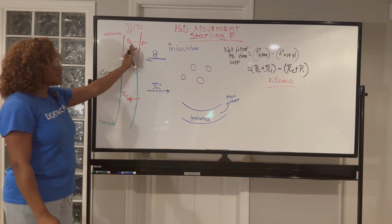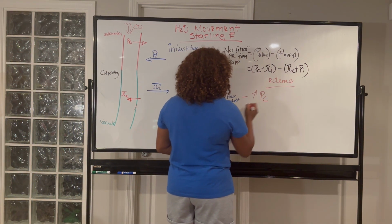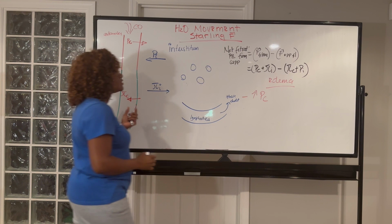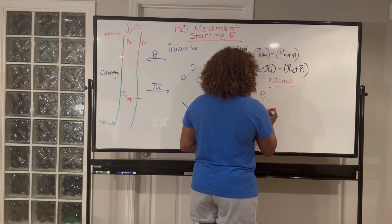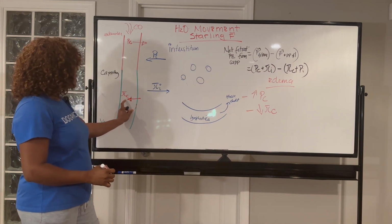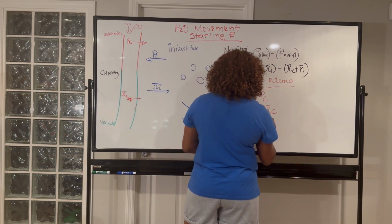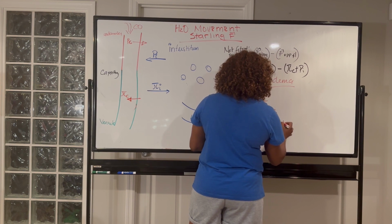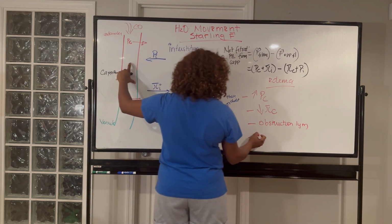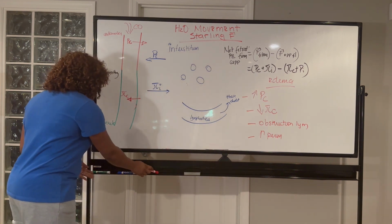If we have an increase in our hydrostatic pressure, if we have a decrease in our capillary oncotic pressure, if we have an obstruction to the lymphatics, and if we have an increased permeability of the capillary membrane. So how does this work?